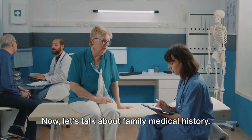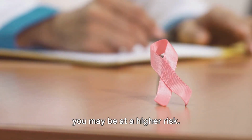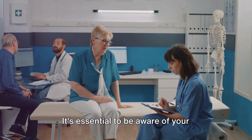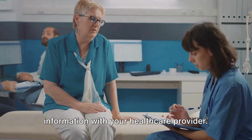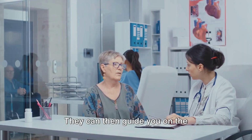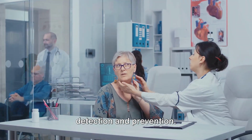Now, let's talk about family medical history. If cervical cancer runs in your family, you may be at a higher risk. It's essential to be aware of your family's medical history and share this information with your healthcare provider. They can then guide you on the appropriate steps to take for early detection and prevention.